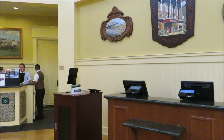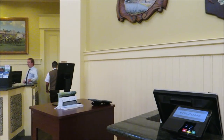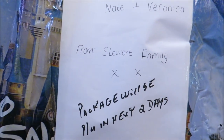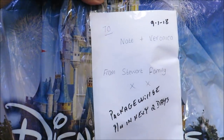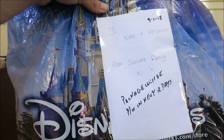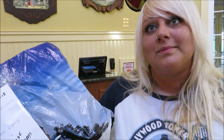So we're going to check over here to see what package was left for us, which is really cool. And look at this, from the Stewart family. They left us a package. I actually ran into the family at Epcot the other day, but you weren't with us. No. So they said they were going to leave a package for us at Saratoga Springs, and that's what prompted us to come on over here.